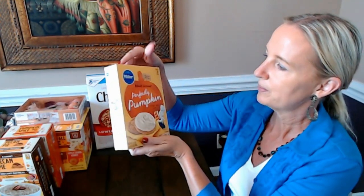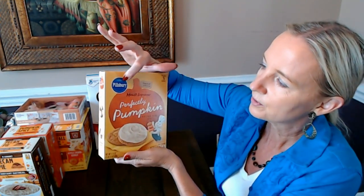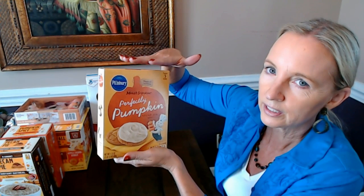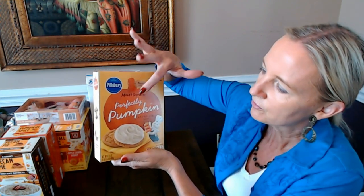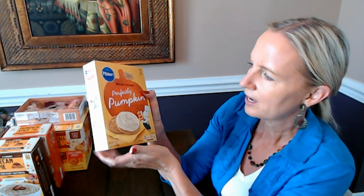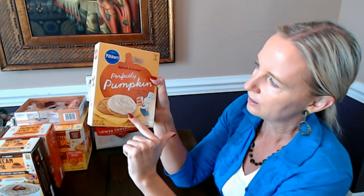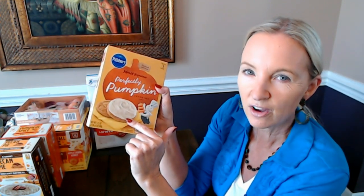Or maybe you want to make a dessert for yourself. You can do that too. Now this is from Pillsbury, so this is not a Lidl brand. Perfectly Pumpkin Cookie Mix. When I first spotted it, I thought it was cake mix because I saw it like this, but it's cookies. And look, you can even put frosting on them.